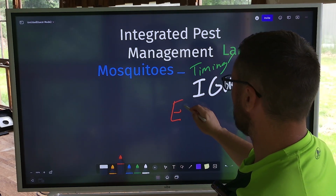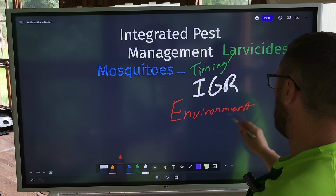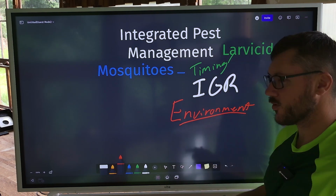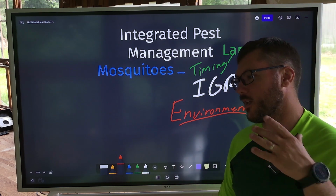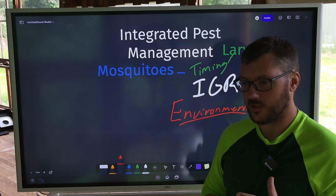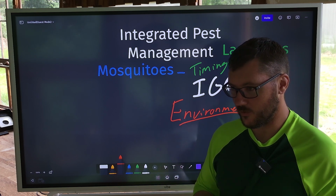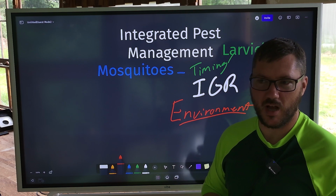Environment. The environment is probably the most critical thing you can do for mosquitoes. You want to get rid of standing water. You want to get rid of resting sites. You want to get it to where it's not a very habitable place for mosquitoes. And I'd say that doing that 100% is next to impossible.